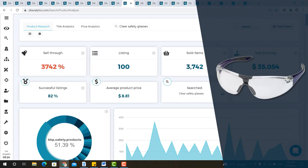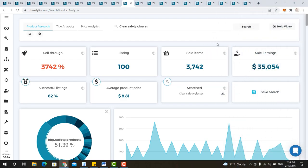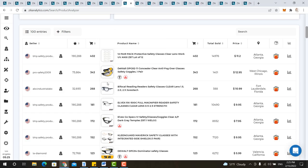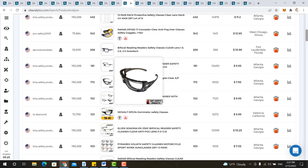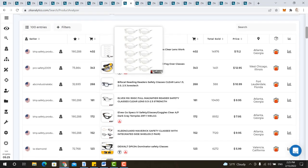Our next item on the list is clear safety glasses. This is a no-brainer. We covered all of the reasons why some of these items should be in your store at the beginning of spring, which is March. The sales earnings are over $35,000 and the average product price is $8.81. Again, you have all of the information needed here. So looks like there's some stylish ones and some just regular ones, all up to you.